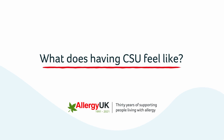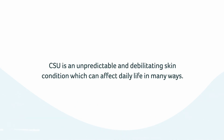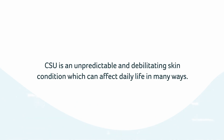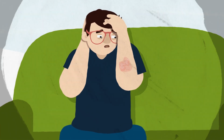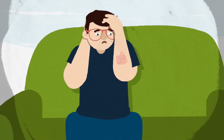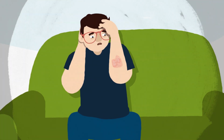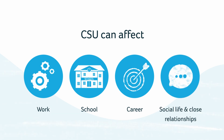What does having chronic spontaneous urticaria feel like? CSU is an unpredictable and debilitating skin condition which can affect daily life in many ways, including sleep deprivation, mood, and relationships. Having CSU can affect all aspects of your life. It can affect your work, school, career, and social life, and affect your close relationships due to its unpredictable nature, with sufferers reporting avoiding physical contact due to the discomfort experienced when your skin is touched.